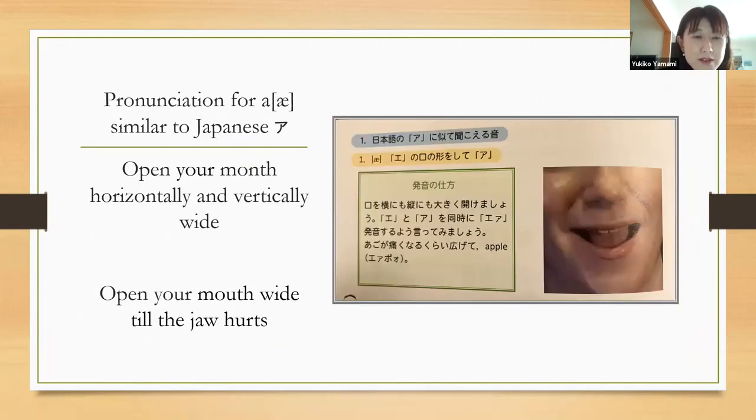Also, vowels are found to be very difficult for Japanese to pronounce. So pronunciation of letter A sounds "a", which is similar to Japanese, is introduced. To pronounce A sounds "a", we have to open the mouth wide horizontally and vertically, and also open your mouth wide so the jaw drops. So it should be like this. This is very different from Japanese.